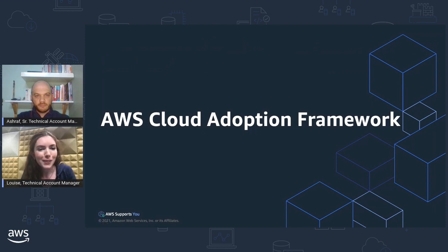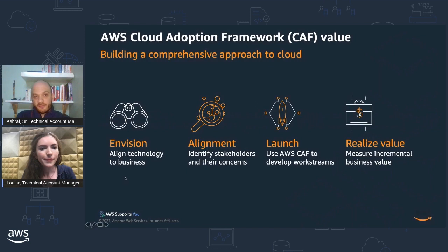And now Ashraf is going to talk you through the Cloud Adoption Framework. Cool, thank you, Louise. In this section, we will be talking about AWS Cloud Adoption Framework, which we call AWS CAF. CAF was originally created by AWS Professional Services to help organizations develop and execute efficient and effective plans for their cloud adoption journey. If you're not familiar with AWS Professional Services, it's a global team of experts that can help customers achieve specific outcomes related to enterprise cloud adoption. Using AWS CAF helps you realize measurable business benefits from cloud adoption, makes it faster, maximizes value, and minimizes risk. CAF basically makes it easier to migrate to the cloud.